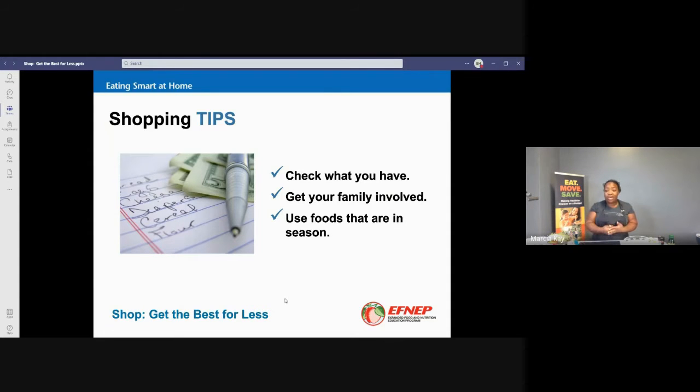Get your family involved. Make the kids write on the list. Because usually I know a lot of times we don't like to take our kids to the grocery store because they'll buy stuff, sugary foods, sugary cereal, stuff that they like. But if you get them involved, and try to get them to buy more fruits and vegetables, like let's try something new, maybe they'll be more prone to eating the foods and going to the grocery store with you.